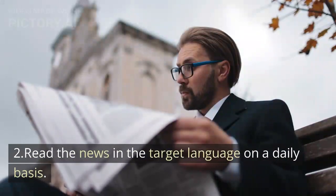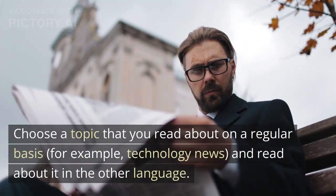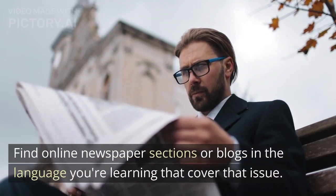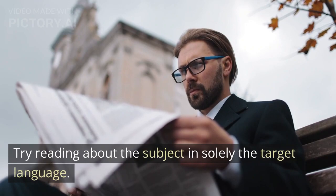2. Read the news in the target language on a daily basis. Choose a topic that you read about on a regular basis, for example, technology news, and read about it in the other language. Find online newspaper sections or blogs in the language you're learning that cover that issue. Try reading about the subject solely in the target language.